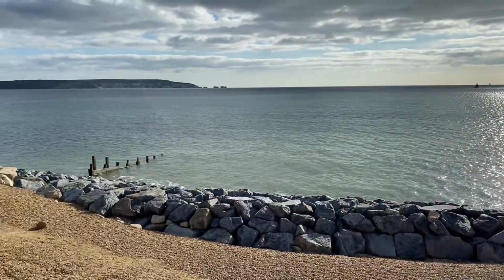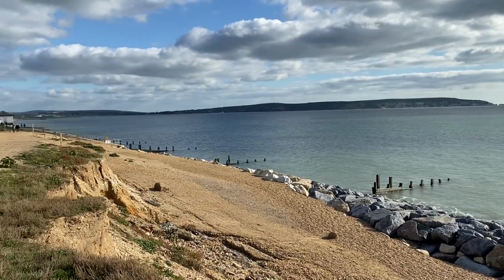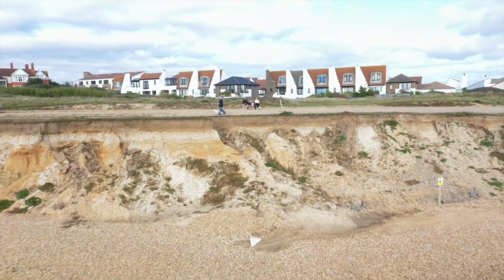Well, folks, we had a great day's riding, and we're here at Milford-on-Sea. It's a very lovely, peaceful place. Milford-on-Sea is a traditional village and part of the New Forest National Park, and you get some spectacular views across to the Isle of Wight and the Needles.